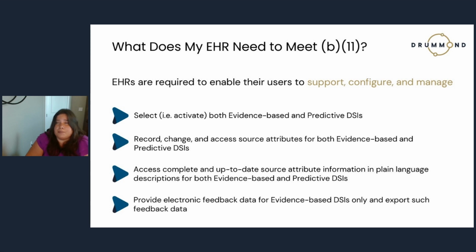Recording becomes important when customers decide to use a self-developed predictive DSI, to be able to record such source attribute information. Users must also have access to complete, up-to-date source attribute information in plain language descriptions, meaning not in codified form, so you shouldn't see any SNOMED codes or LOINC codes, etc., for both evidence-based and predictive DSIs. And for evidence-based specifically, the ability to provide electronic feedback. So users must have some mechanism of capturing feedback data for the evidence-based decision support interventions that are triggered, and the ability to export such feedback. And we'll go into a bit more detail about that in just a minute too. Next slide.